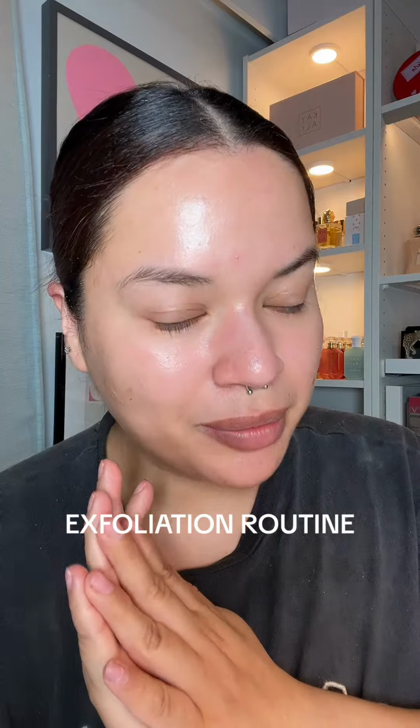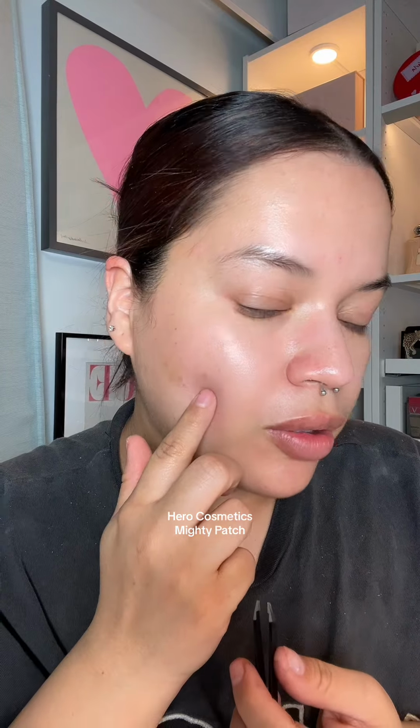It's skincare time. Time to exfoliate. I'm gonna take off this pimple patch first. I've been wearing it all day. These are the Hero, I think it's called Mighty Patch. I like these. They're a little bit thicker than the ones I used to use, but they stay put all day. Like, it's not even lifting at all.